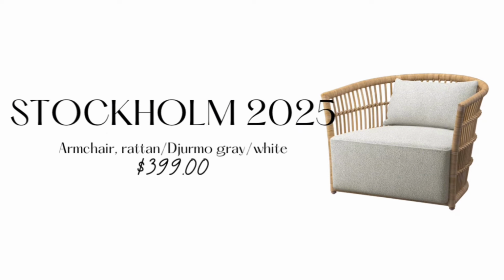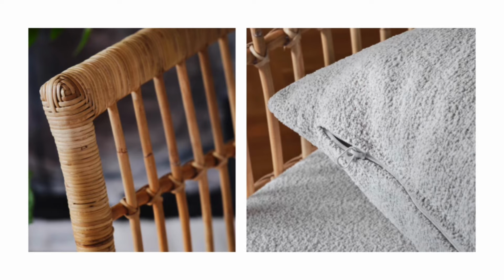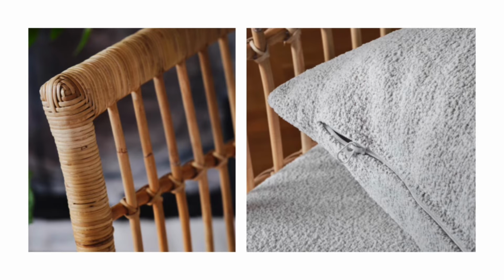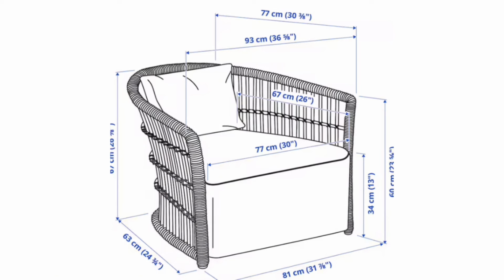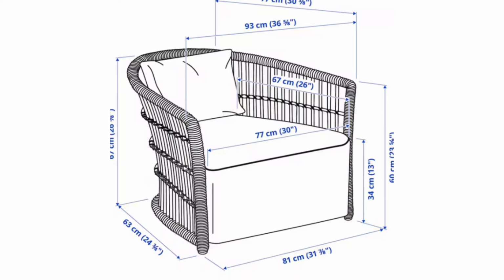10. The Stockholm 2025 armchair combines cozy comfort with natural materials. Its rounded, embracing shape and pocket spring cushion provide excellent support, while the rattan frame adds a warm, organic vibe. Covered in soft germo fabric, this chair invites you to sit back and relax in style.